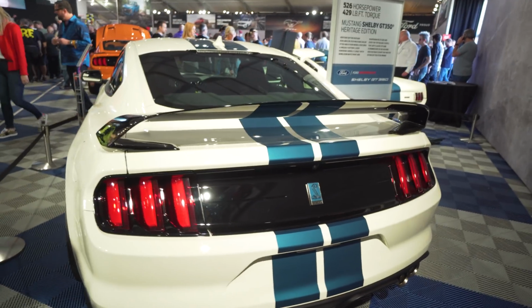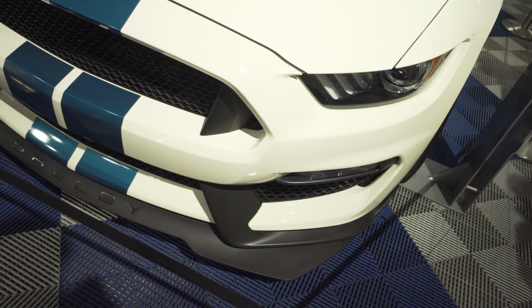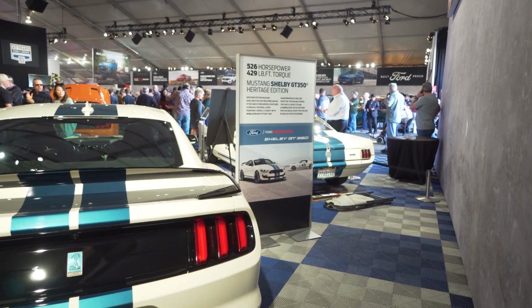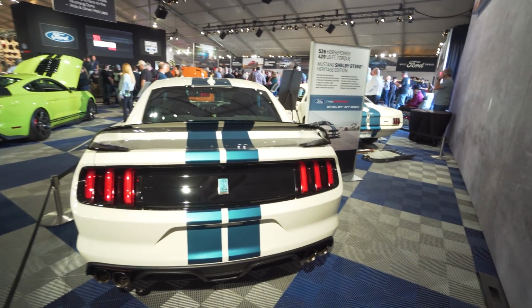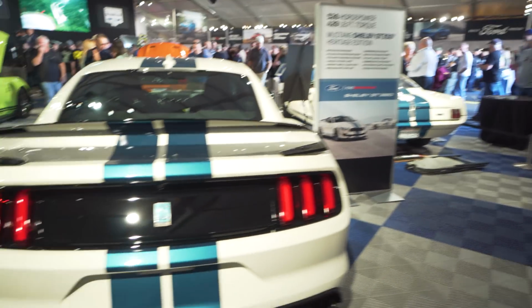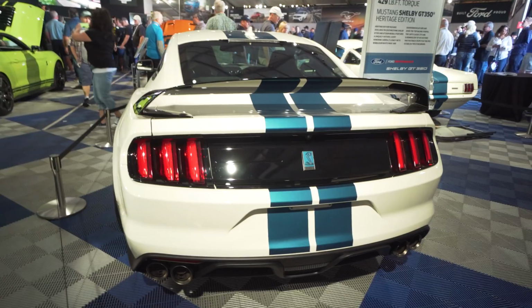Look at what we just found. This is the all-new Heritage Edition of the GT350R. And then over there to the right, you'll see the classic 60s GT350. And the colors look exactly the same. The major difference, though, is that the stripes on the classic GT350 are actually painted, versus the vinyl stickers that you have on the GT350R.